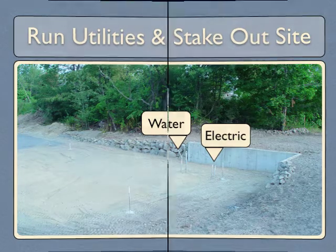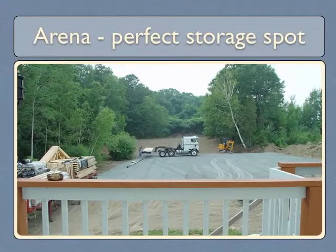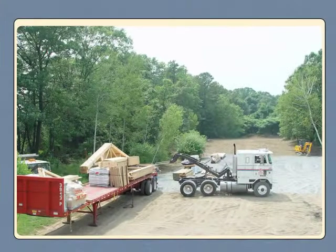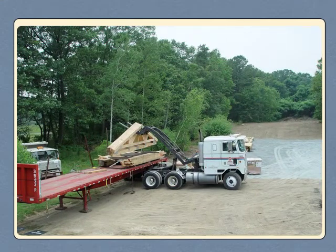Electric and water were run over from the house. After inspecting the site, Morton gave the go-ahead and the barn supplies were delivered. It was amazing how organized and experienced the crew was in unloading the barn. I was pretty impressed by the quality of their equipment, including this really cool truck with the built-in forklift.